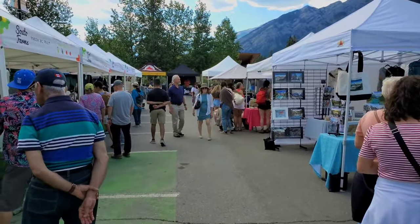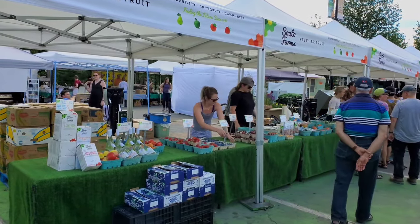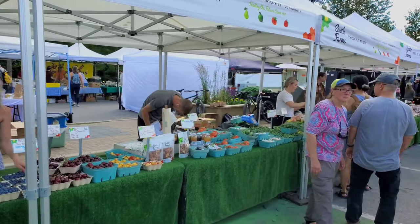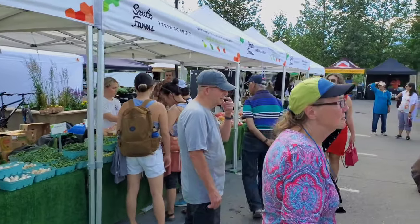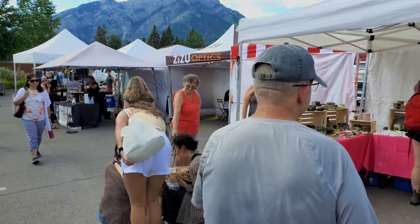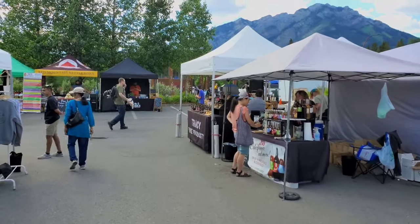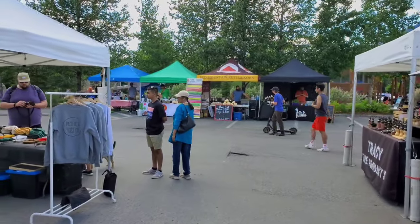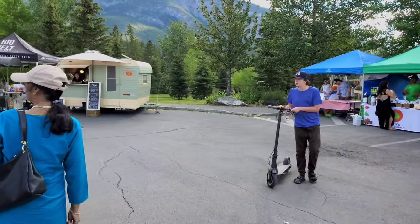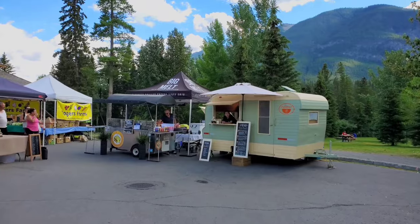It's so nice whenever you visit this type of market, so you can see all the farm fresh vegetables and fruits here. They come directly from the farms. Oh, literally there are lots of food stalls you can find here. I'm so excited, guys, so excited.